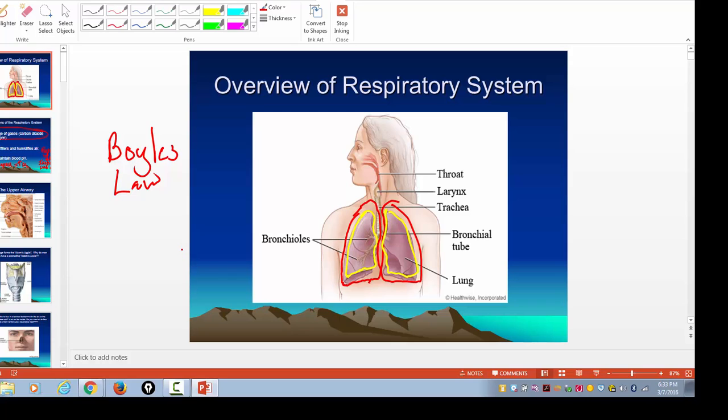Yeah, there's Ohm's law, and there's the law of electroneutrality. I think that's it. Oh, there's Boyle's law, too. Boyle's law deals with volume and pressure. And since this is the human body, I'm going to apply Boyle's law to the human body.